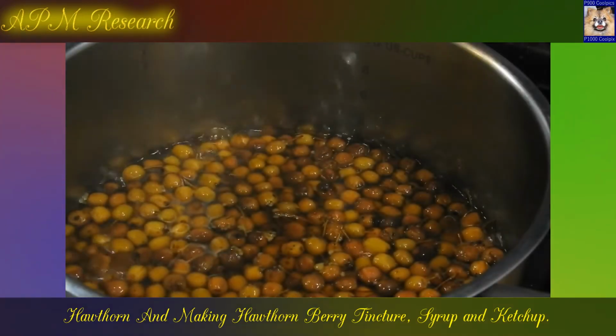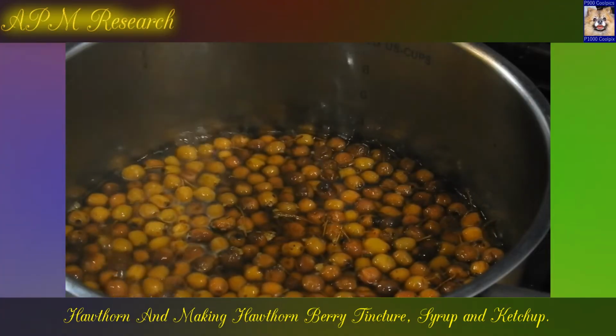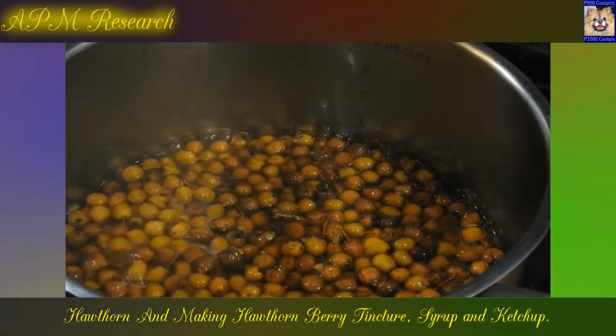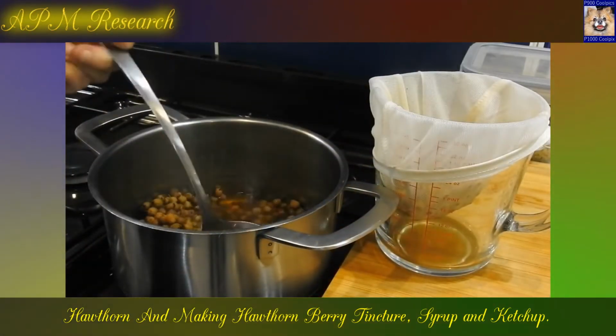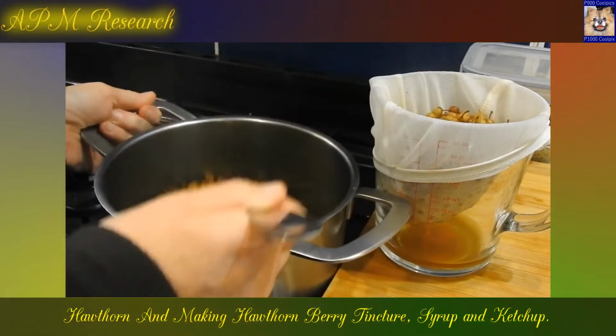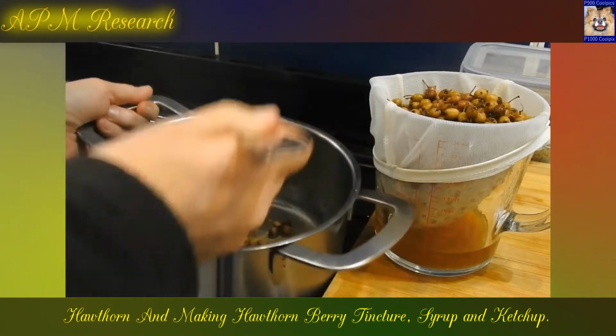Add the strained berries to a 1.5 quart stainless steel pot. Pour over 4 cups of filtered water and simmer gently for an hour. After an hour, strain out the berries. Squeeze them through a potato ricer or a jelly bag to get as much juice as you can. The berries can be composted.